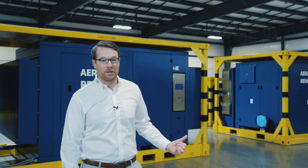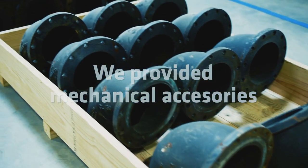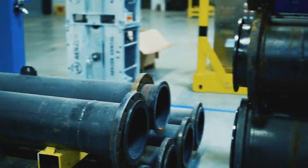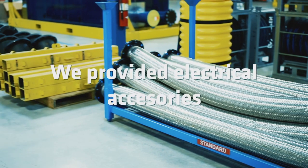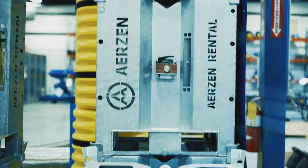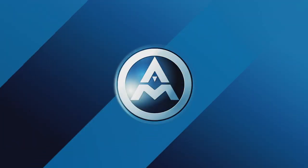In addition to that machine and the other machine we provided along with it, we provided the mechanical accessories. So the pipe, flexible hose, the fittings, elbows and T's. We also provided bolts and gaskets. We're capable of providing the electrical accessories. So in this instance, we provided the cable and the electrical connections to the customer service. We have great relationships with other vendors that allow us to provide more complex electrical solutions in times of need.